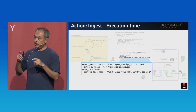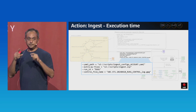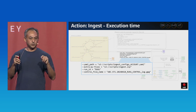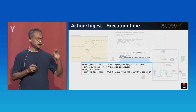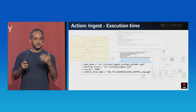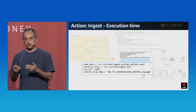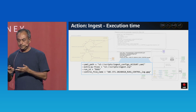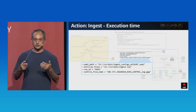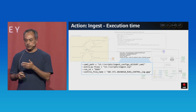Where the pipeline definition is a YAML file, those paths on the S3 bucket, the associated scripts which need to be executed in order to load the data going through all the stages, the run ID, the associated control file, everything is resolved and passed on to the Glue.